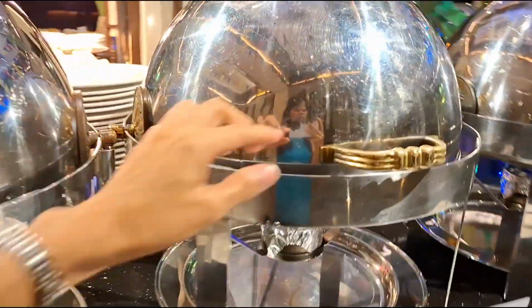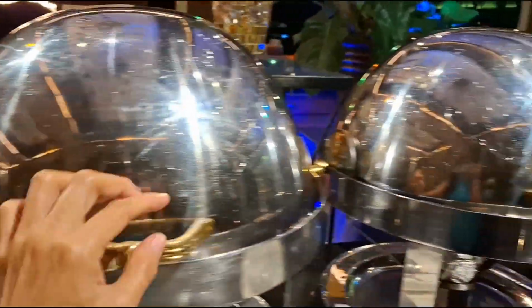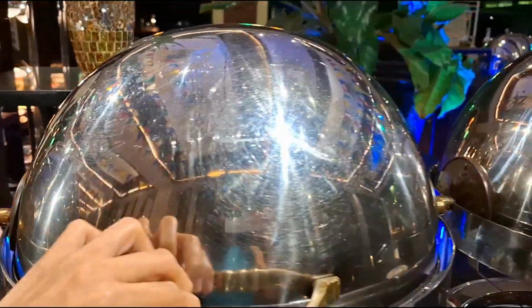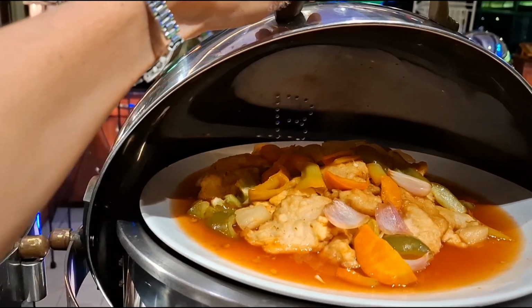Beef stew. Pork cutlets. Pork cubes. And chicken. Elongo. This one is sweet and sour fish.